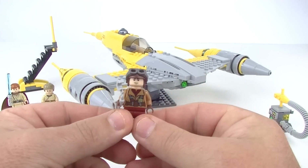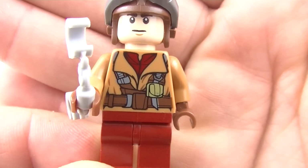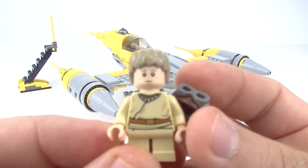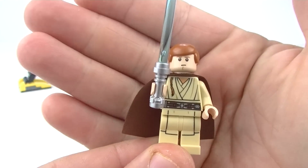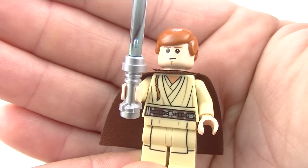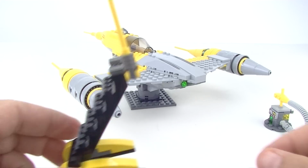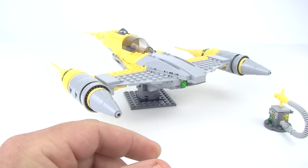We do get this exclusive pilot, so he has some exclusive printing. Let's bring that in there so you can have a look at that. So he is pretty sweet. And of course we get Anakin and Obi-Wan. So Anakin comes with a helmet, a spare helmet. So I think we've all seen Anakin before, and we do get Obi-Wan. And I do love this version of Obi-Wan. He's not exclusive to this set. He did come in, I think it's the 2014 MTT set, but very cool minifigure indeed. We do get a ladder for the pilot to get up to the cockpit. So pretty simple build, but a bit of a bonus.